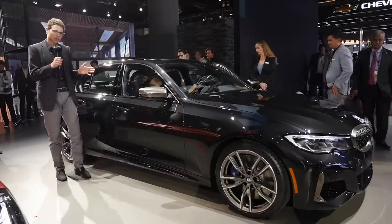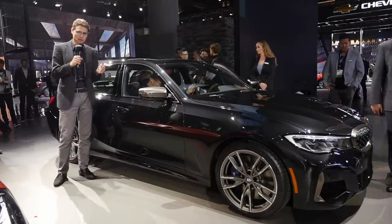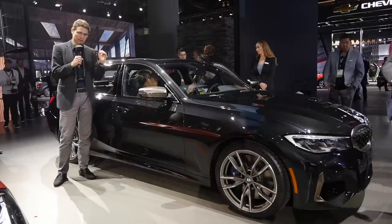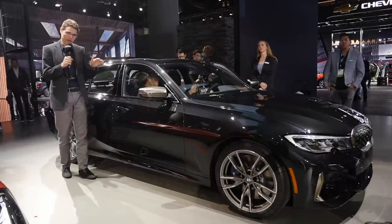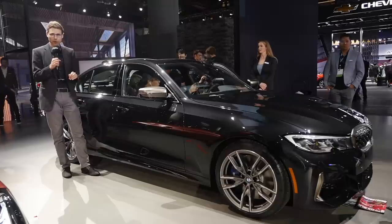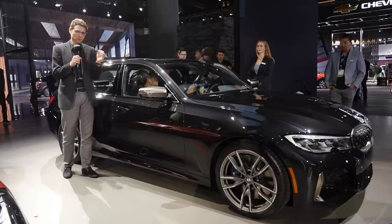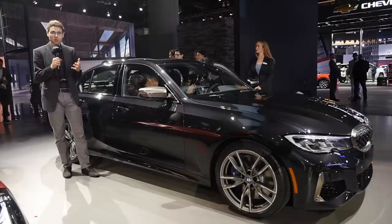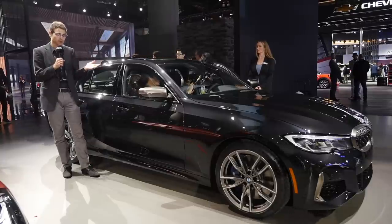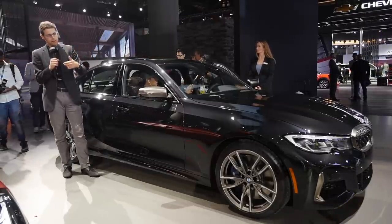There's a base suspension for the new 3 Series, but that one already includes new hydraulic cushions that really adapt a little bit more to the road surface. Then this one here comes with an M suspension, 10 millimeters lower, and optionally you can go for the adaptive M suspension that also reacts according to the driving modes you are picking. Really anxious to test that one out.